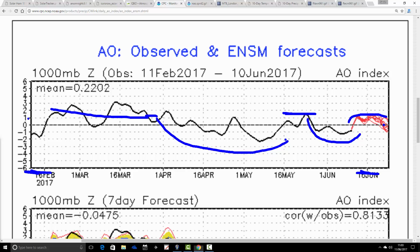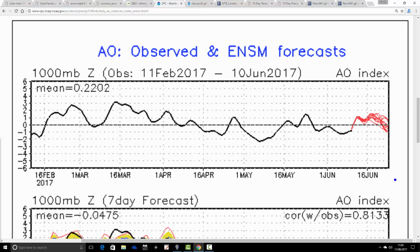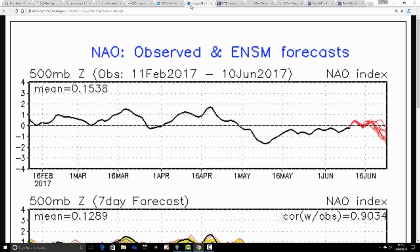You see at the very end, it actually begins to hint at going negative again. But that's a very long way off. That's coming to the end of the GFS run, which goes around 384 hours. But if the Arctic oscillation was to start going negative again as we run up towards the end of June, then obviously it might start turning cooler and more unsettled once more.